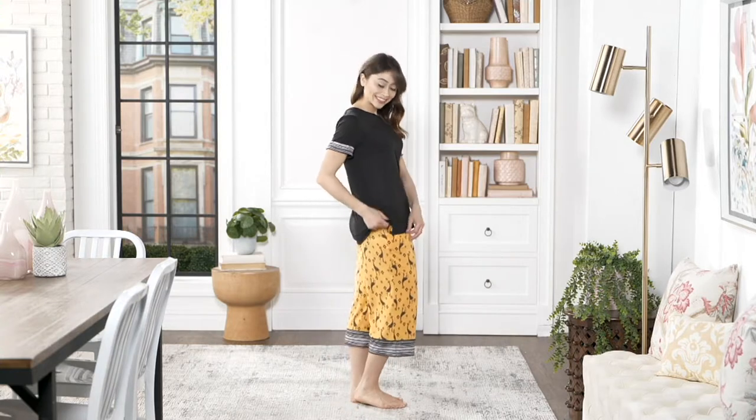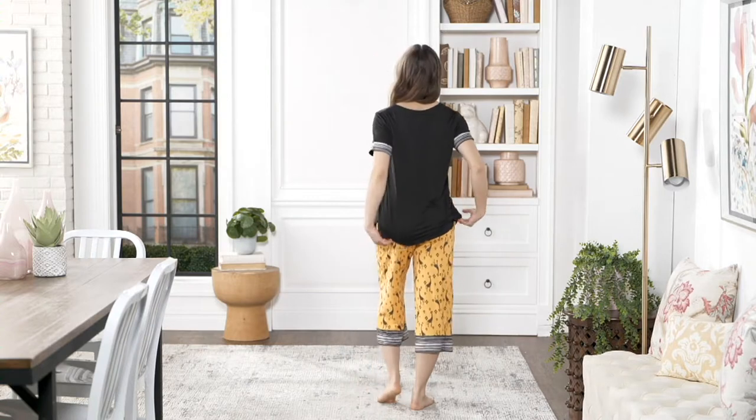And by the way, I love that inflation has not affected this item number. Okay, I'm just gonna say it. So you get the top, you get the bottom.